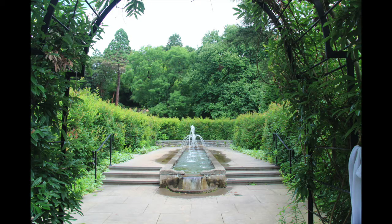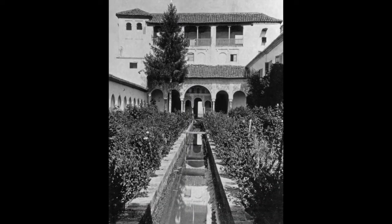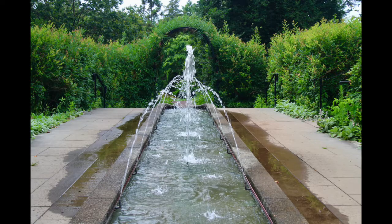Like other privileged Victorians, John and Lydia Morris were intrepid travelers. Many of their garden features were inspired by the places that they visited. For example, the Long Fountain. After visiting the Alhambra in Spain, they were motivated to install a Moorish fountain. The Long Fountain has become a favorite destination for the youngest Arboretum visitors who delight in touching the dancing water.